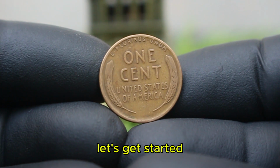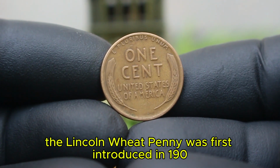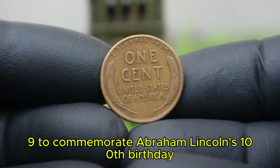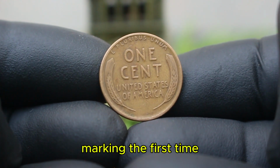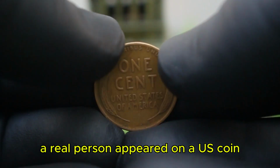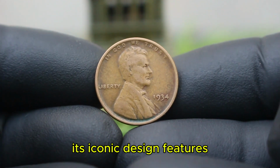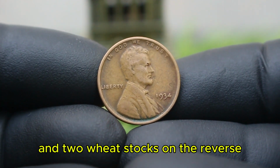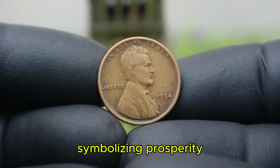Let's get started. The Lincoln Wheat penny was first introduced in 1909 to commemorate Abraham Lincoln's 100th birthday, marking the first time a real person appeared on a U.S. coin. Its iconic design features Lincoln's profile on the obverse and two wheat stalks on the reverse, symbolizing prosperity.